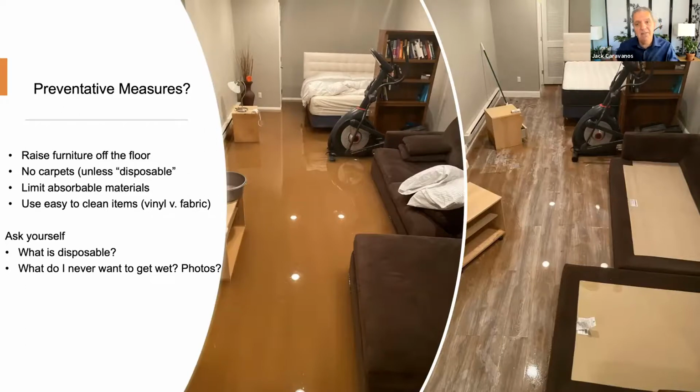Should I be putting this in the basement? And if I am, is it disposable? For example, you may say, well, look, this is a $200 couch. If it gets wet and ruined, I'm good with that. Out it goes. But you don't want to be putting a $3,000 couch in a basement where it sits right on top of the floor, not legs, so that if it gets destroyed, you'll be crying. So think very carefully about this.